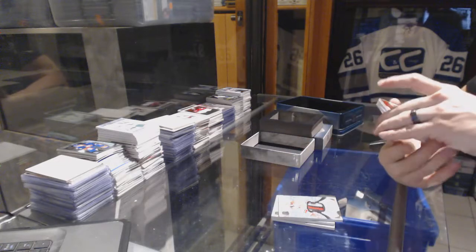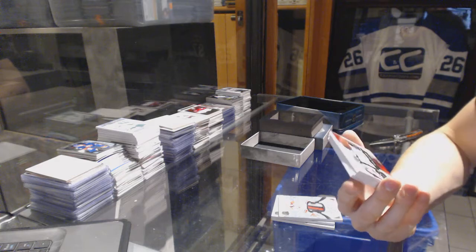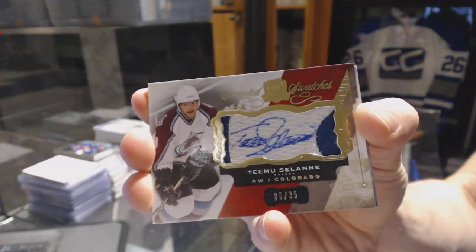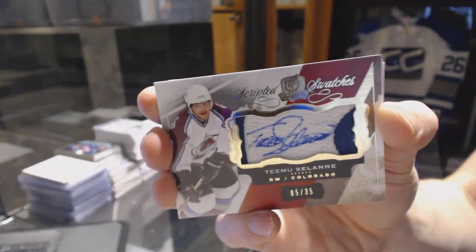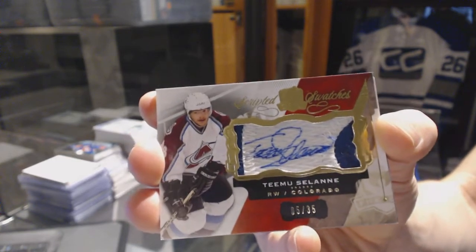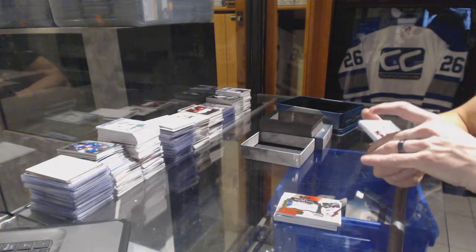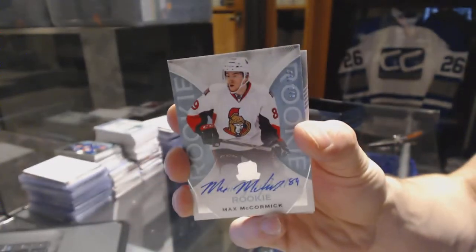Oh, pretty. We've got a Scripted Swatches numbered 5 of 35 for the Colorado Avalanche, Teemu Selanne. 5 of 35 Scripted Swatches for the Avs, Teemu Selanne. Rookie autograph number 249 for the Ottawa Senators, Max McCormick.